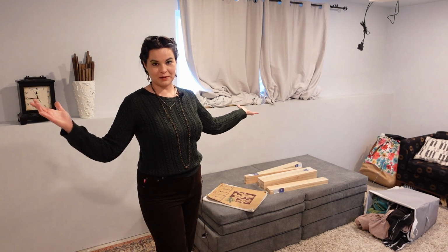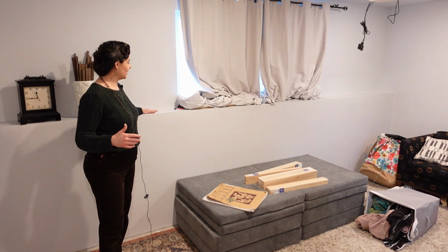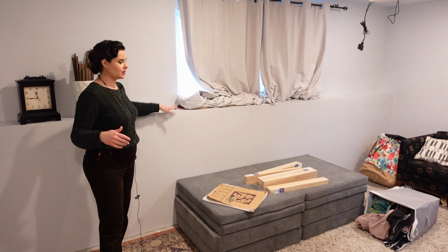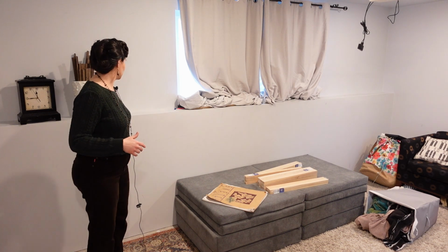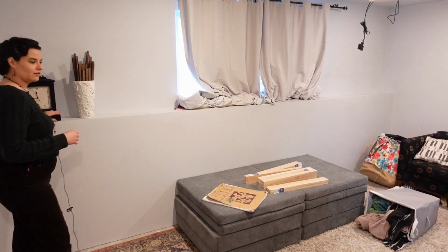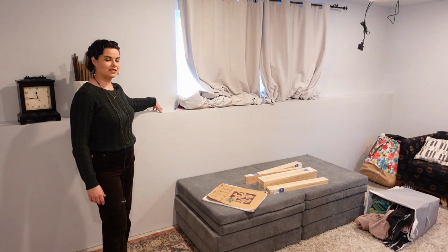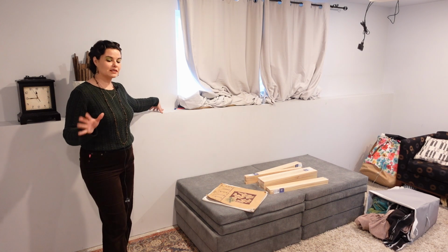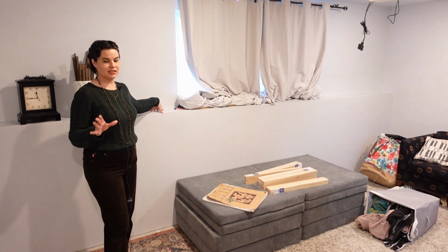This is the room we're going to be working in. As you can see, there is a ledge here by the window. That is just some unused space. It is not very deep. It's about 7¼ inches deep, which is decently deep, but for a good bookshelf, you want at least 9 inches.